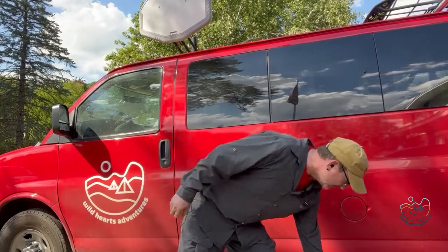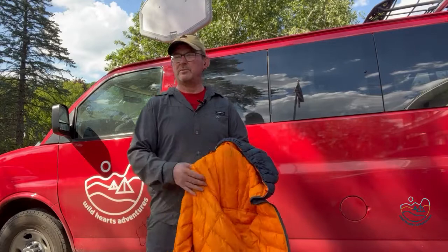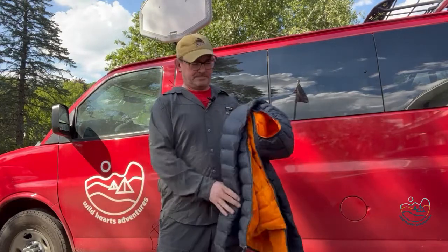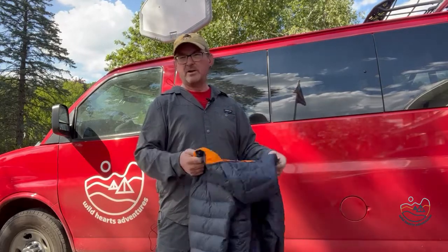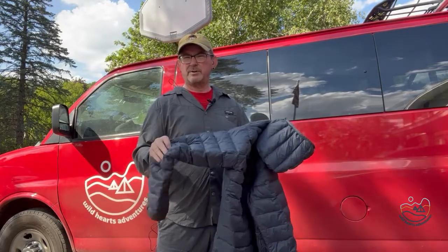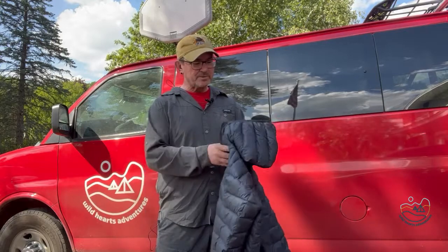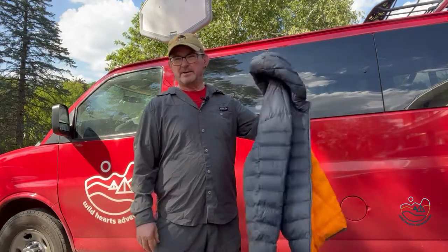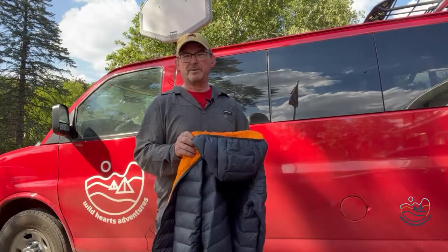But here is a very important part of that ensemble, the mid layer. And this particular piece of clothing I have here is a down sweater. I call it a sweater because it does not have what I would consider rain protection or any other kind of protection. So some people just call it a down jacket, which is what it looks like. And this layer will provide a lot of warmth.